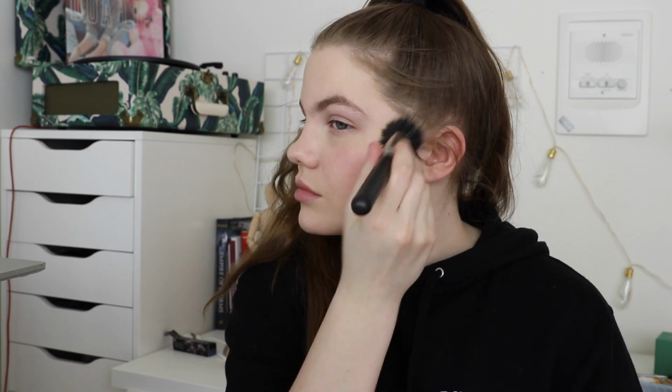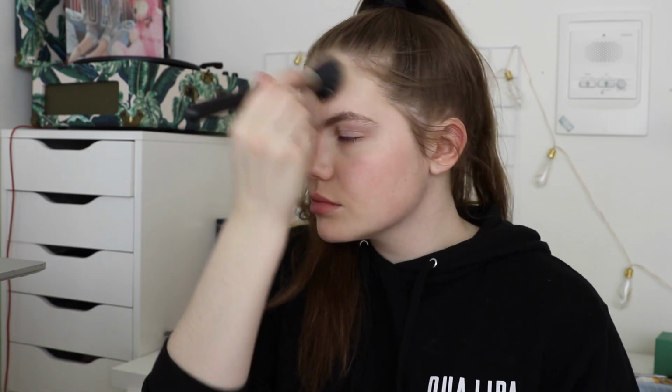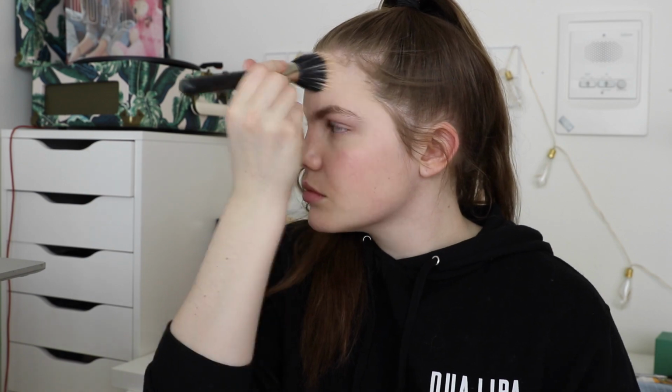For the face, I'm going to be going in with my tried and true Physicians Formula Butter Bronzer. I honestly still cannot believe how much I love this bronzer. It's just absolutely amazing. I have yet to use any of my other bronzers in literally the longest time, just because I really love everything about this bronzer, the way it applies, the undertone, just everything about it is absolutely perfect, and I love the price too.